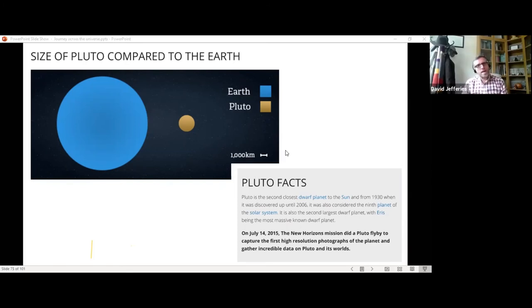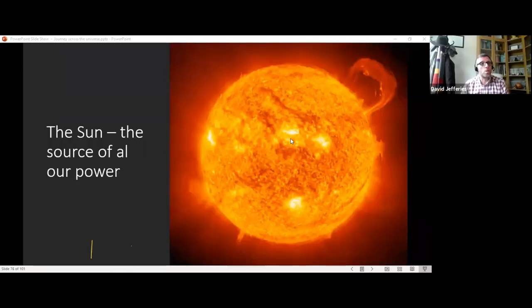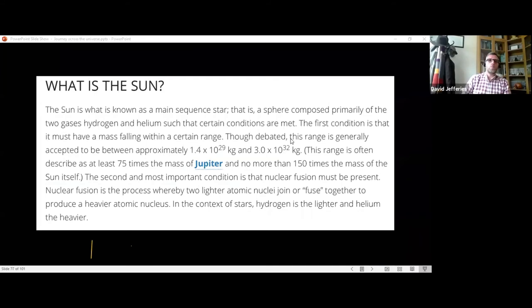I couldn't really leave the solar system, though, without looking at the sun, the source of all our power. So what is the sun? The sun is what we call a main sequence star. That means it's an average run-of-the-mill star, just like most of the others that you see in the night sky. It just happens to be so near to us. It's composed primarily of two gases, hydrogen and helium.